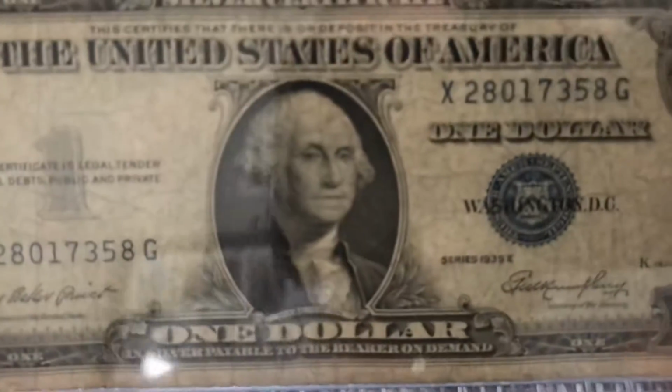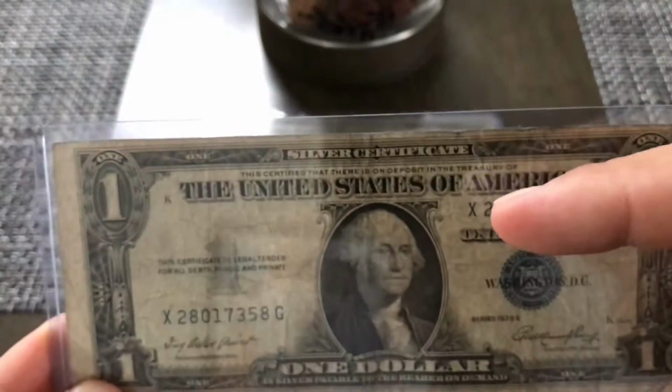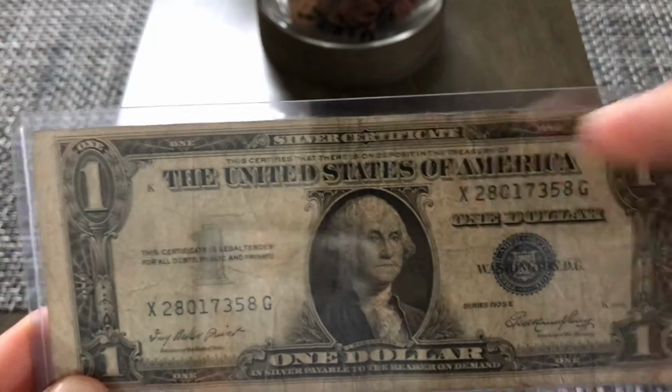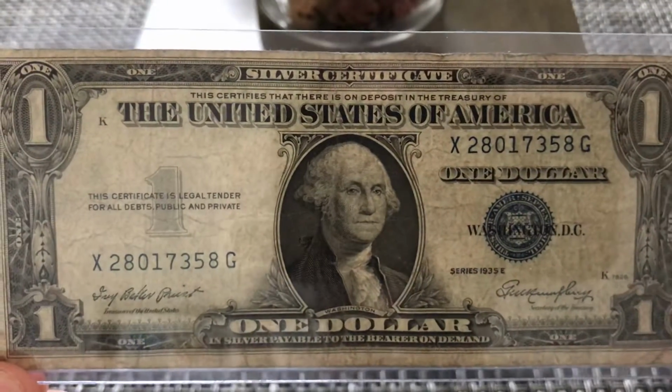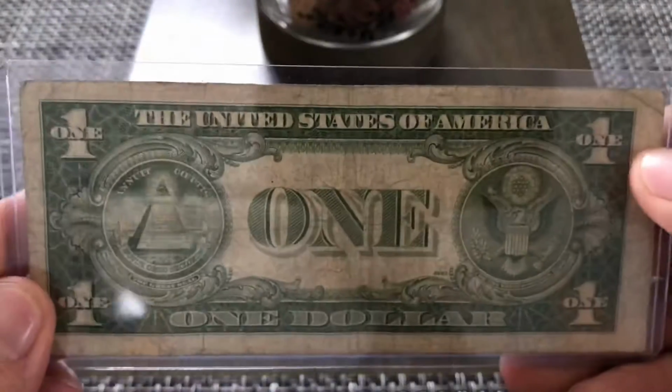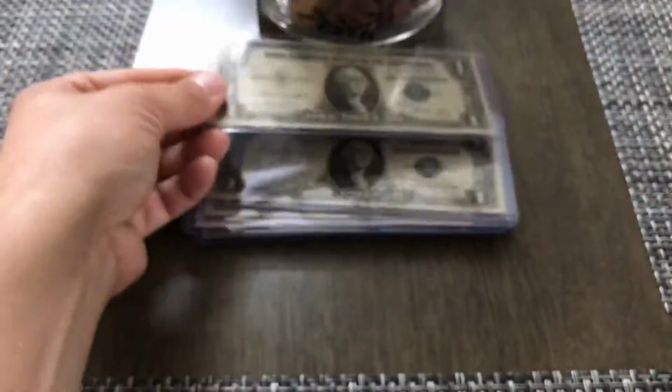Here we have 1935E. I know the X, and I forget which bank it is, but I know the X is usually, some guys collect those, the X prefix. Again, pretty similar to the last two bills, not the best condition. I think I got this one in circulation.